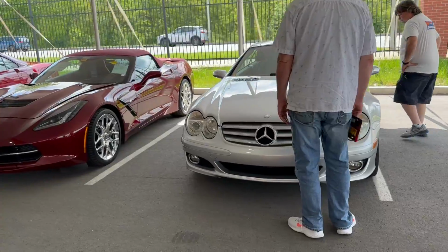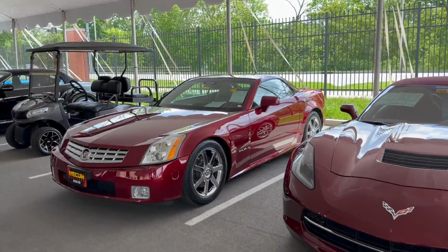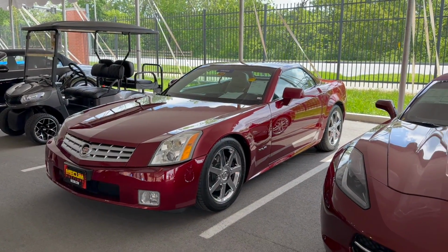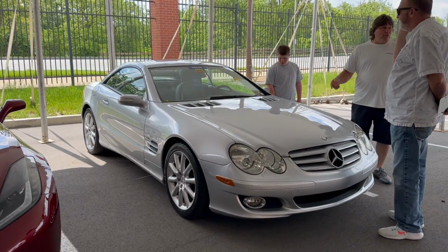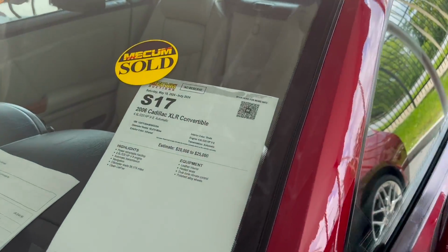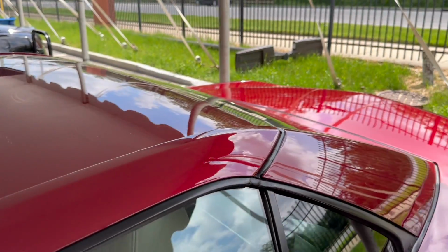And over here we have a Mercedes SL, C7 Corvette Stingray, and a regular XLR. But it is interesting to compare the design of the SL versus the XLR. The real sharp edgy style, and kind of a more rounded look for the SL. We'll take a quick look at this. Looks like it's in good shape. 2006. Yeah, looks to be in good shape.